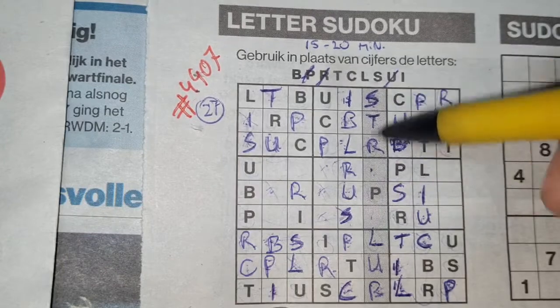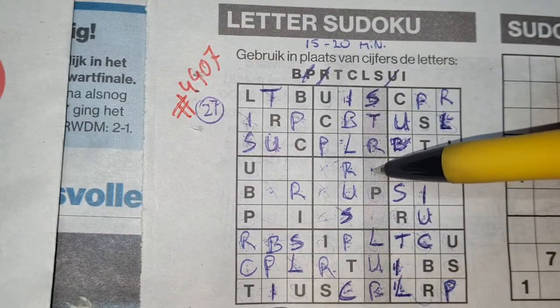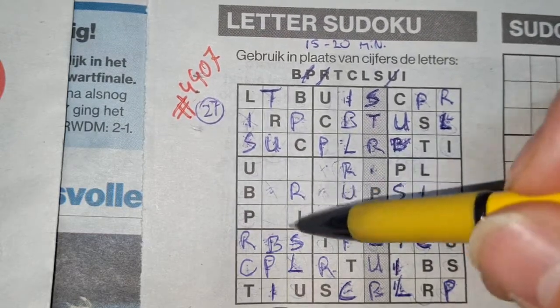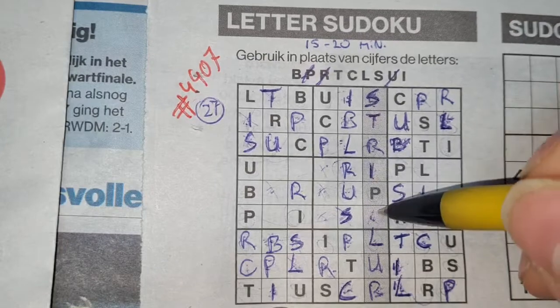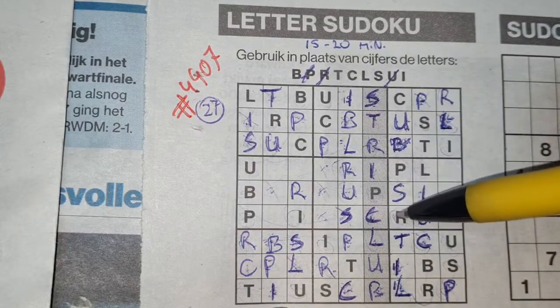Two missing letters in this column. For the letters, I is missing and the C is missing. I and a C. We have an I there, no I there. I should be here and the C goes there. Finished in 14 minutes.